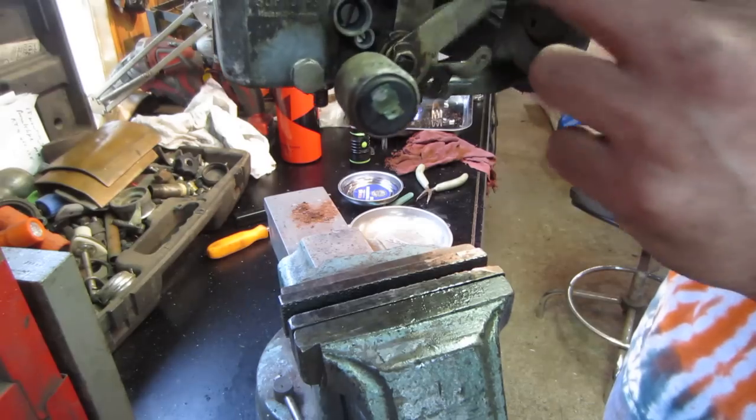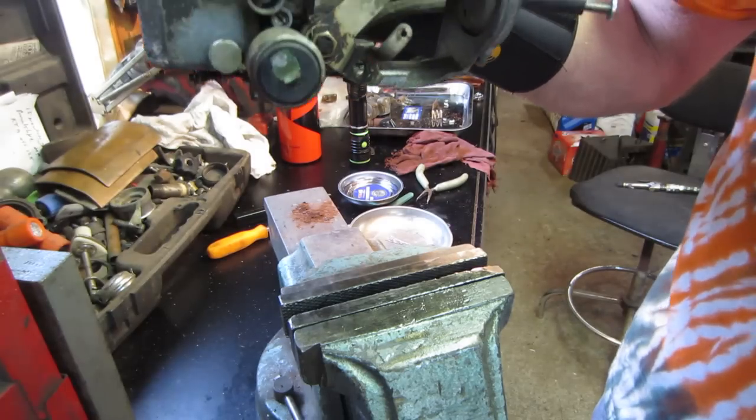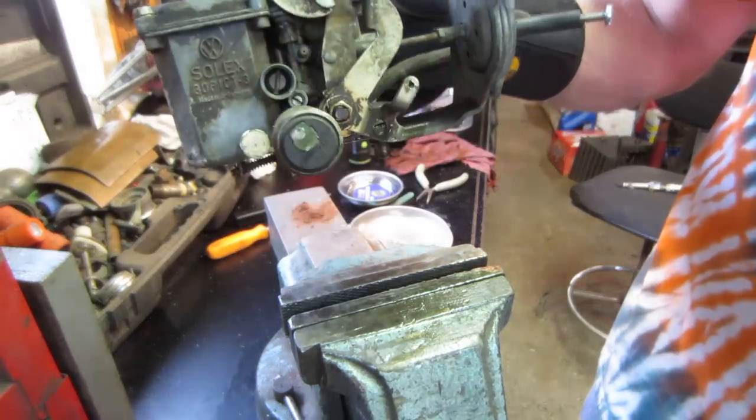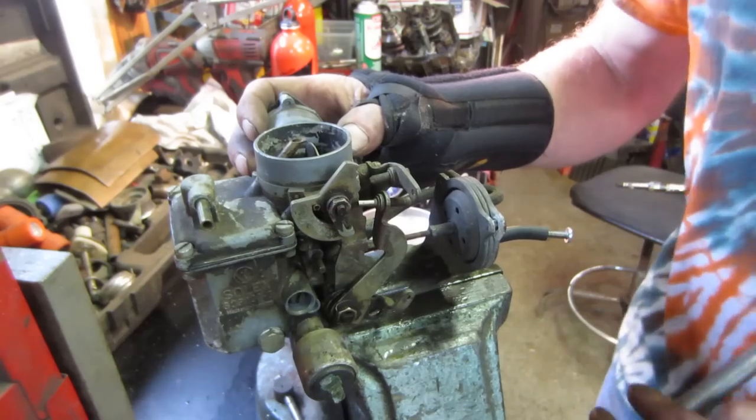See how it's shooting the fuel out underneath it when you're pumping the car and trying to start it on an old carburetor? That's exactly what you're looking for. You're looking for that squirt coming out of it. So this one will do that. Hopefully the rest of the carburetor will also play well.